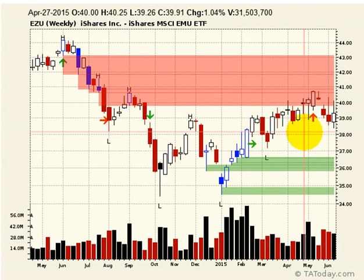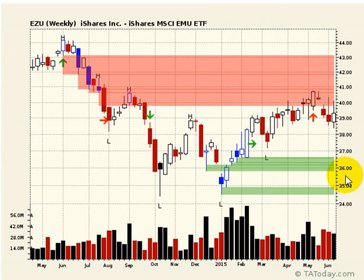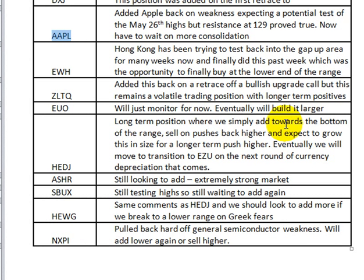And so the ideal here is that if you stay in this longer term, and we're talking 6 months, a year, year and a half, whatever it is, you want to shift out of the hedge part of the trade into a pure play, which takes the currency out, so that when the currency continues to press higher, you'll get the benefit of the currency in the EZU or some of these non-hedge trades. So that's something we'll be looking at.